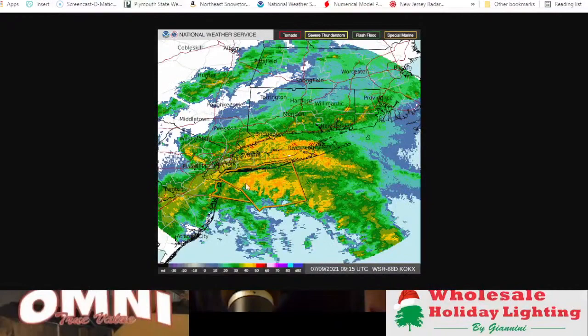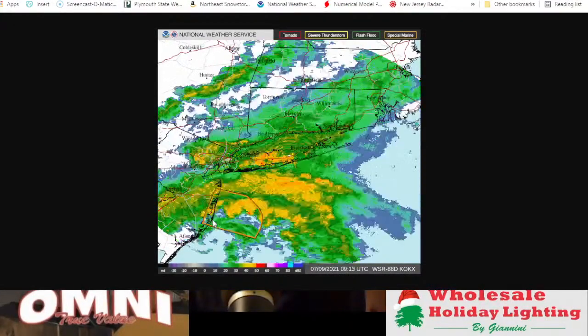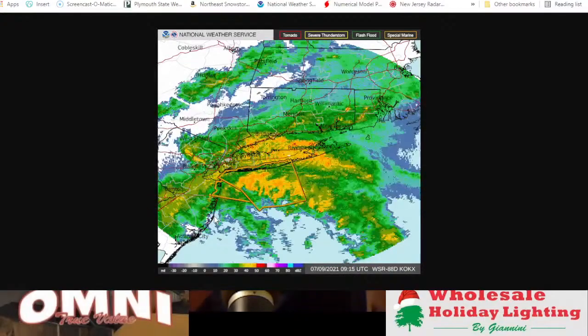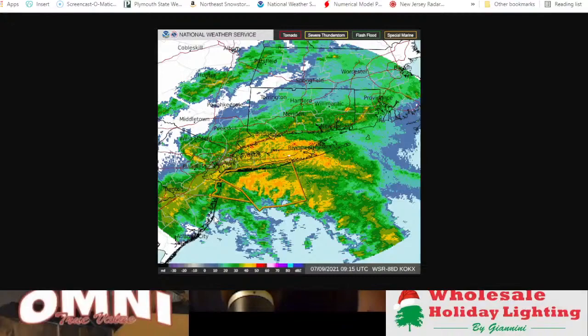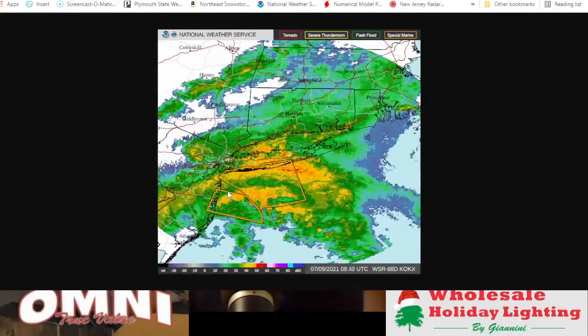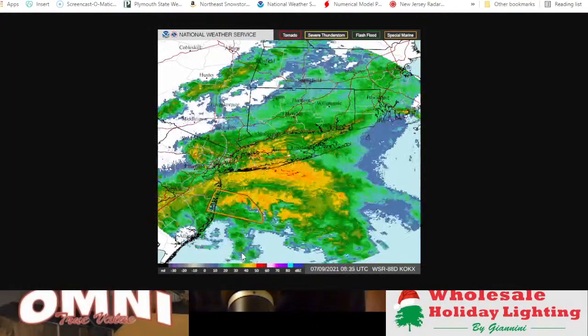The rotation shows that the center is probably not too far, maybe Barnegat, Seaside, right in there. And the way the models have it, they start to move that low toward the northeast. The tornado warning you see on the radar, it pops up and then it disappears.